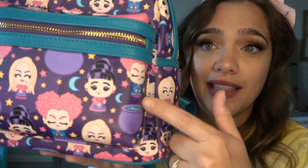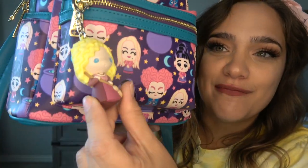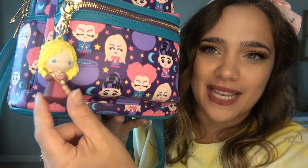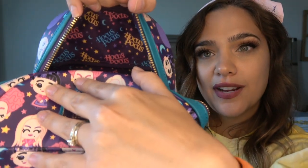I've never seen them not in chibi form, is that the right word? I hope so. When they're like mini and cutesy. I've never not seen them like that, but I liked their eyes in this one. It's a little bit less creepy than some of the other bags. I also have my little Sarah keychain. She needs to be cleaned, but this was gifted to me by Sammy and I had to add it to my bag. It does have front pocket and side pocket features. I also just love the teal with the purple on this bag. It's flawless. And then the inside says Hocus Pocus everywhere in the same color scheme.